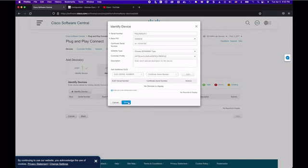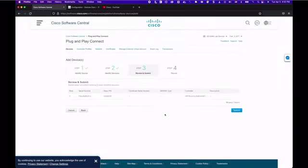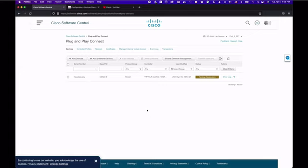And then choose the controller profile. The controller profile is required, or is automatically applied, when you have a vManage instance running already. Just pause the video here. When you buy new devices today, your rep will ask you for your smart account and your virtual account you want that device to land on.